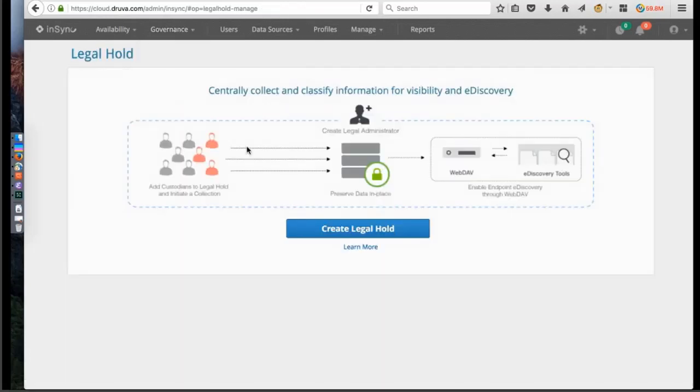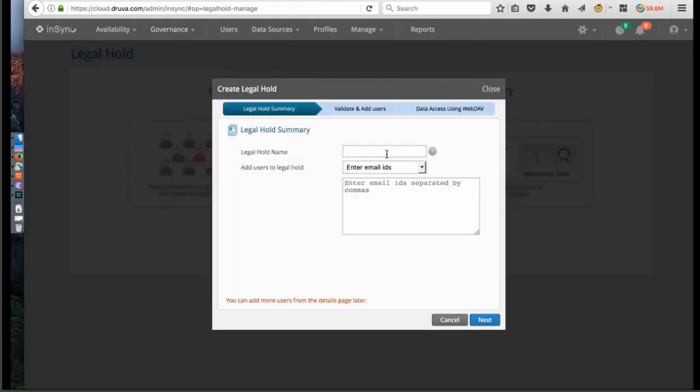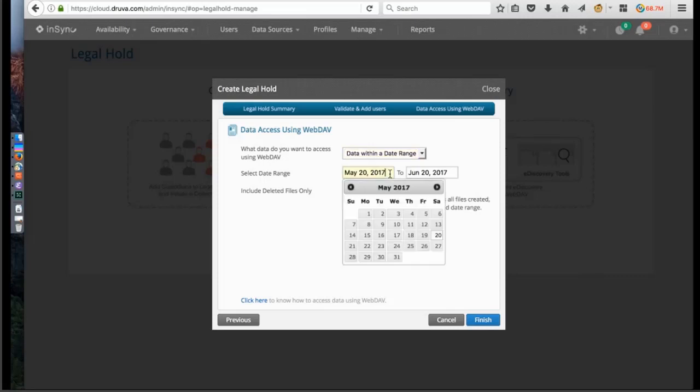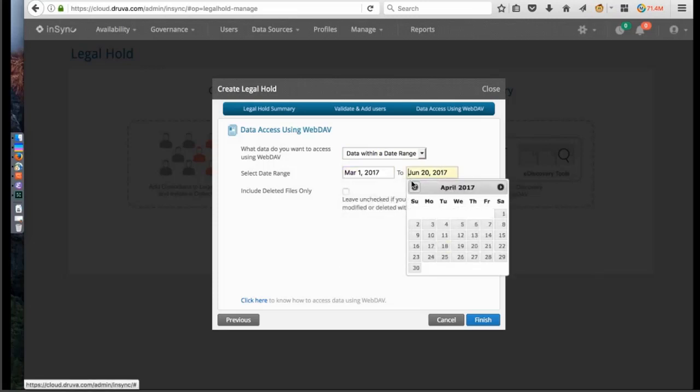Legal hold is something that you create a policy for. There's a couple different ways to create a policy. I'm just going to call this my hold, and I'm going to enter in myself as the user for having hold. And so one of the questions is, do you want to hold all the data? Do you want to hold just the last, or do you want to hold the date range? So date range is important because that could be subject to the legal discovery. So let's say, for example, that I'm only interested in holding March.